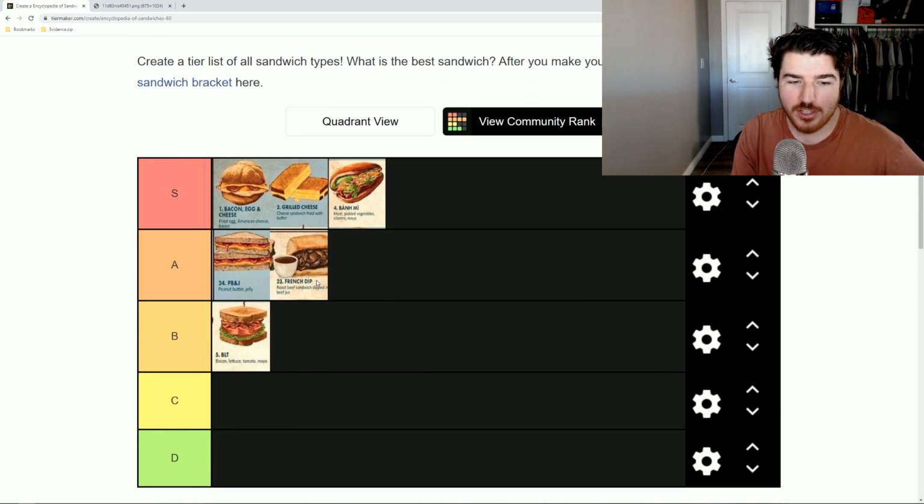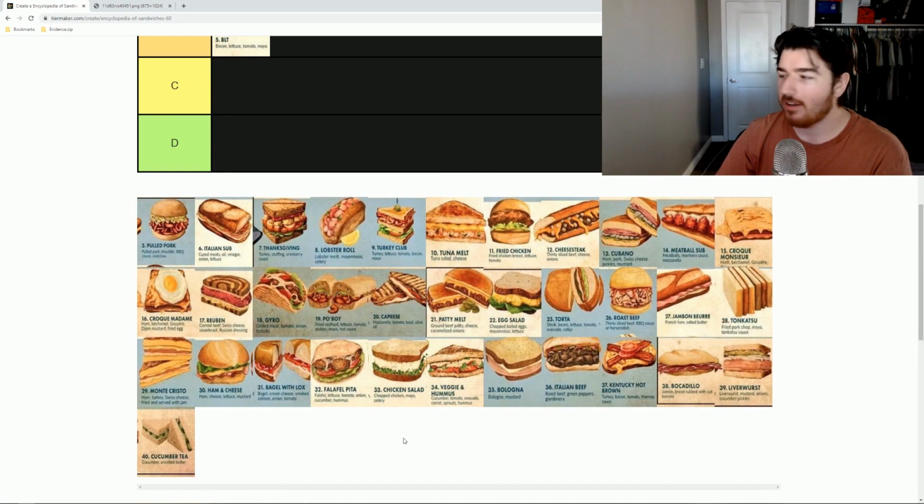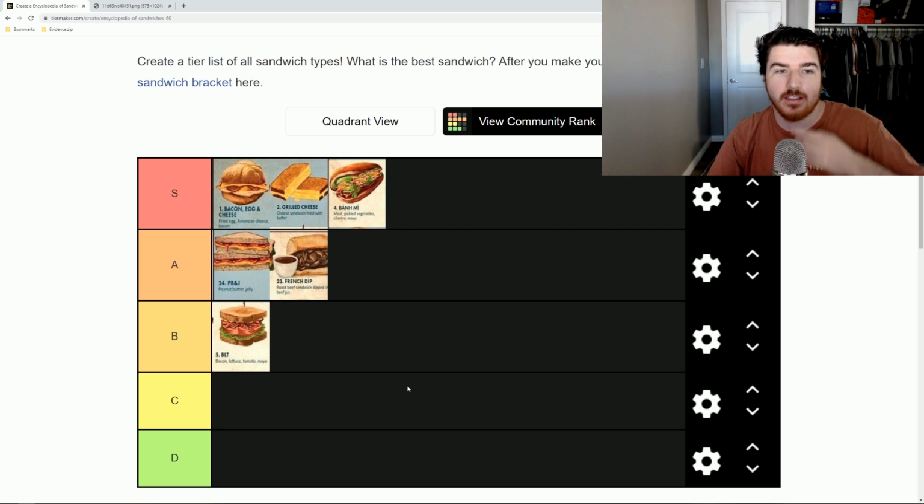French dip. French dip, I think, is a very easy sandwich to mess up. You really need something that's sturdy to handle this, and you really need the insides to justify dipping a sandwich. So if it's a great French dip, it's gonna go in S, right? A lot of these sandwiches, if they're perfect, they could be an S. Like, we just start putting everything in S, you know what I mean? Like, if they're done right. But we're just saying, in general, what do we think of these things, right?